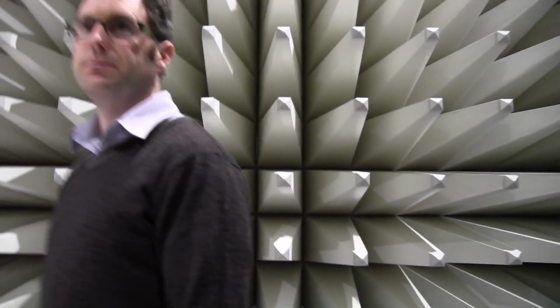We used to use wood, but now that frequencies are getting up, any moisture in the wood would cause an issue. Absorption issues? Would it be absorption or reflections mainly? Yeah, mainly reflections. For sure. And these are incredibly deep.